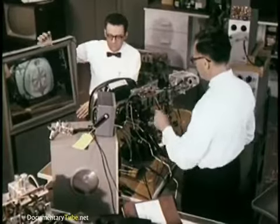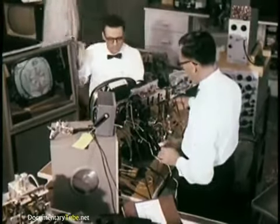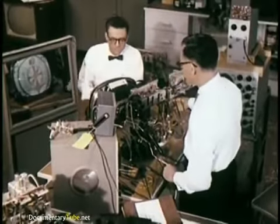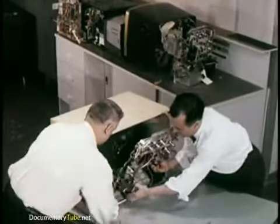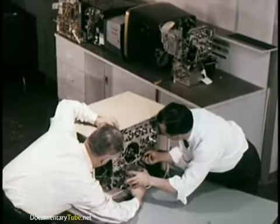However, by using a closed circuit, engineers can simulate conditions such as distance. They can also create their own interference so that they can be sure that a quality picture will be produced even under adverse conditions. When prototype cabinets and chassis have been checked individually, they are assembled as a unit.